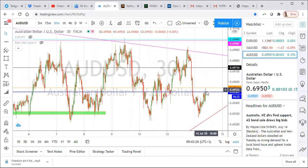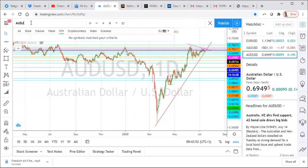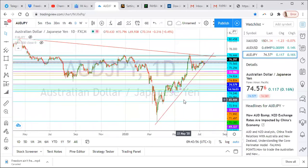But I feel though like there could be some exhaustion coming up. So we'd have to watch these pairs today. We have to watch them. Still biased for the buy though on AUD USD as well as AUD JPY, but AUD USD doesn't have really strong movement or momentum, so it's not a trade I would take today.